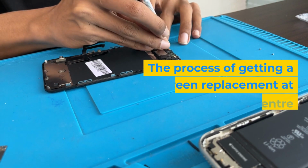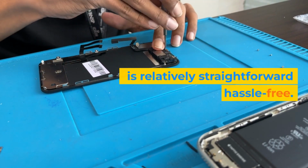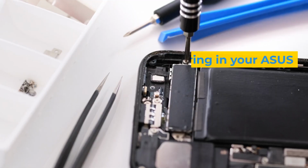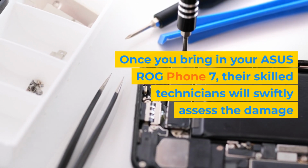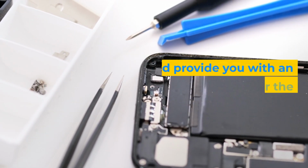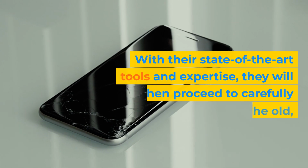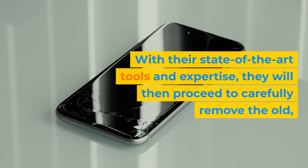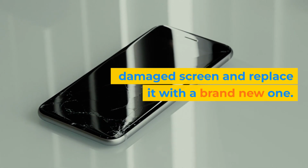The process of getting a screen replacement at Sydney CBD Repair Centre is relatively straightforward and hassle-free. Once you bring in your Asus ROG Phone 7, their skilled technicians will swiftly assess the damage and provide you with an accurate quote for the repair. With their state-of-the-art tools and expertise, they will then proceed to carefully remove the old, damaged screen and replace it with a brand new one.